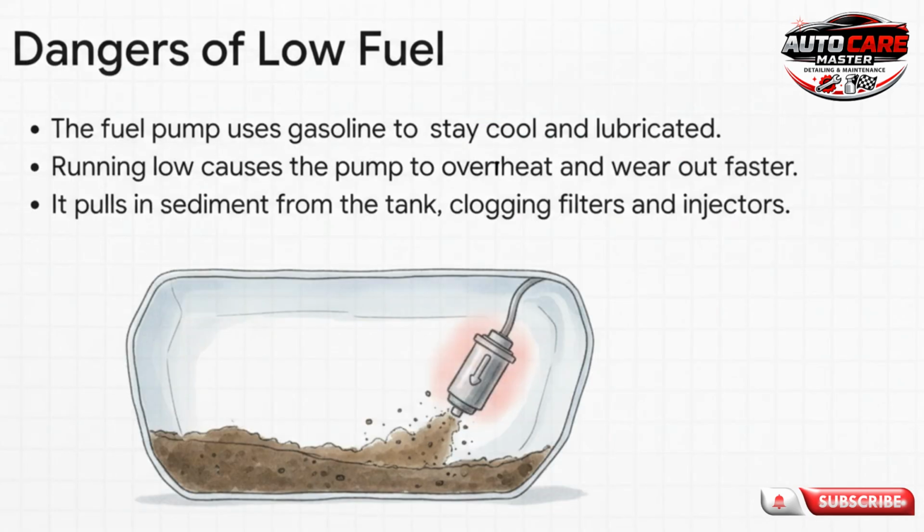Yeah, it might seem totally harmless, but it's actually a terrible idea for a couple of big reasons. First off, your fuel pump lives inside your gas tank, and it actually uses the gasoline around it to stay cool and lubricated. So when that fuel level gets super low, the pump can overheat and burn itself out. And second, all the gunk and sediment that's built up over the years in your tank, it all settles at the very bottom. When you run it that low, you are basically sucking all that junk straight into your fuel filter and injectors. Not good.